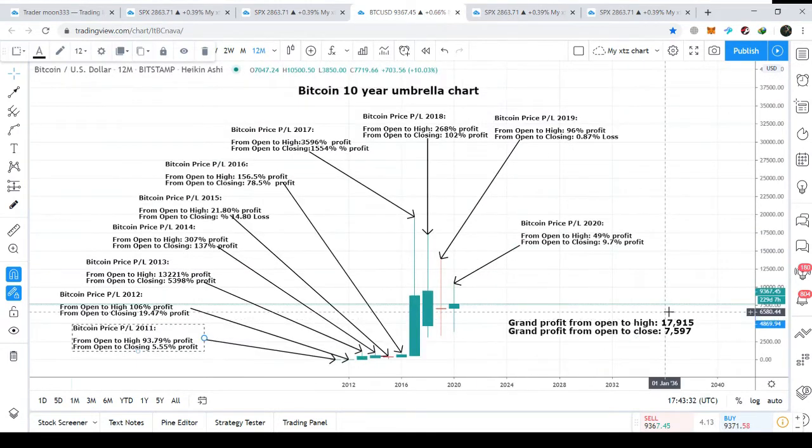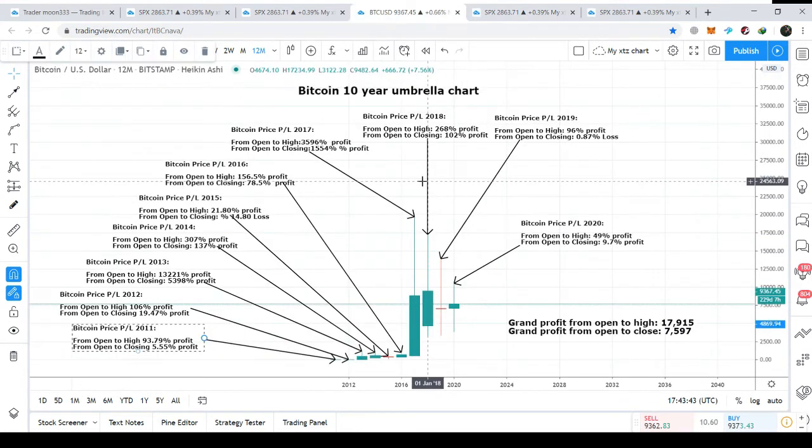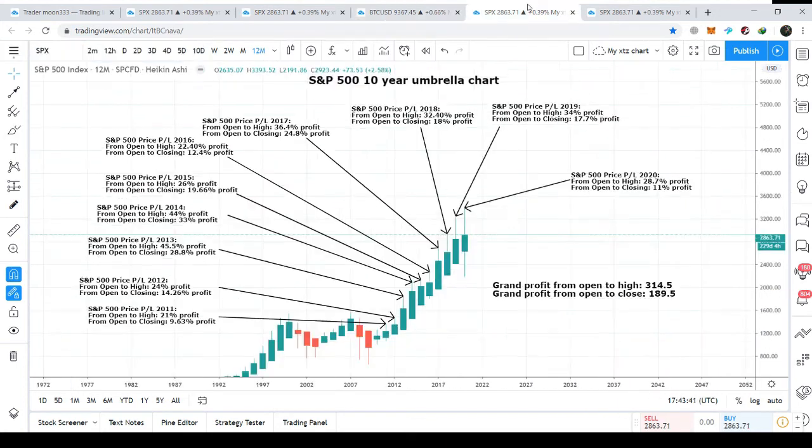Here we have from open to high a grand total of 17,915%. Here we have 314.5%. And if we would do only a simple practice from open to close, then we would be at 7,597%. And in the situation of SPX, we would be at 189.5% after 10 years. So there is no comparison between the profitability of the Bitcoin and the other markets. This is the most outperforming index that I have chosen here to compare with the Bitcoin.